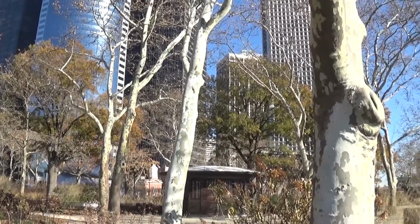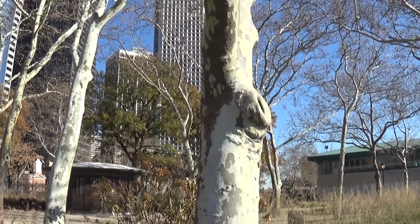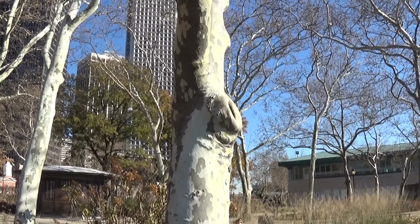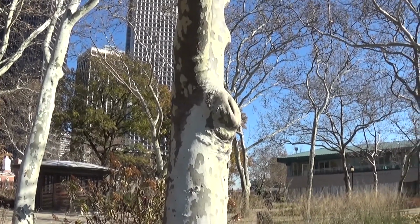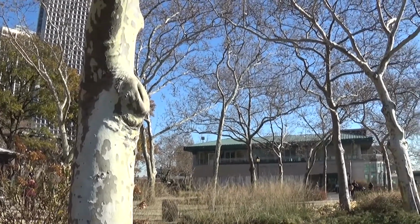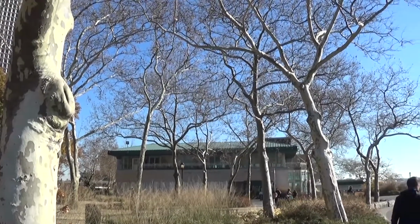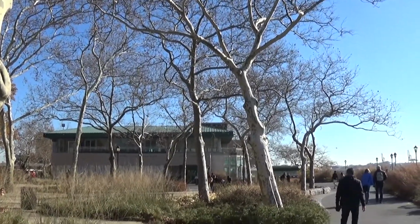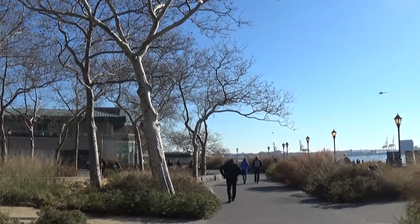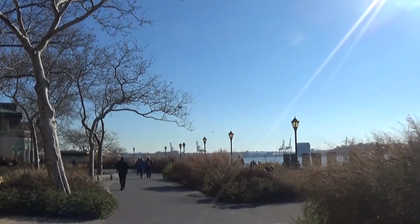All the trees. So this is one of the great things about New York City, in that they have concrete buildings, steel buildings everywhere. So when you see the contrast of a park and the concrete buildings, it's really amazing. It makes you really enjoy the city even more because you have this ability to enjoy nature, where at the same time you're around a lot of businesses. And so everything works out.